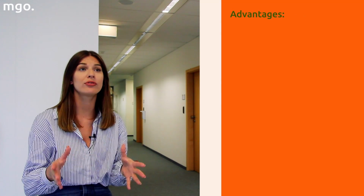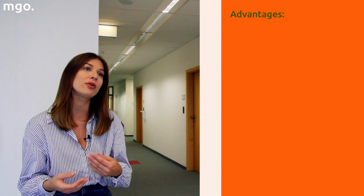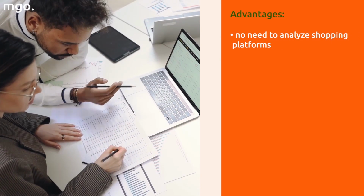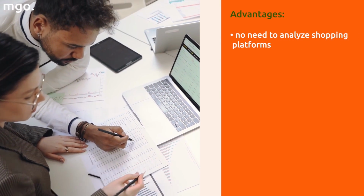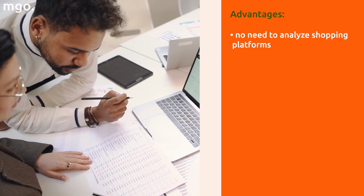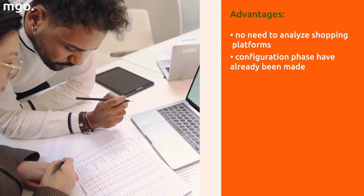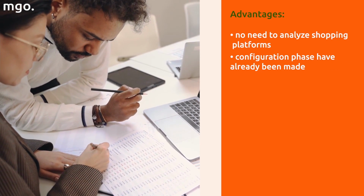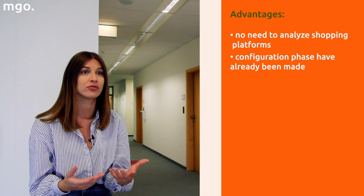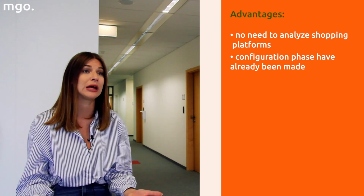Looking at the very process of the store's life, starting from the beginning, the owner of the turnkey solution store does not have to analyze the store platforms available on the market one by one in search of the best one that will meet his needs and expectations. Moreover, the configuration phase, including getting acquainted with the technical documentation or the concept building of the store itself, have already been made, thought out, and most importantly, resolved.